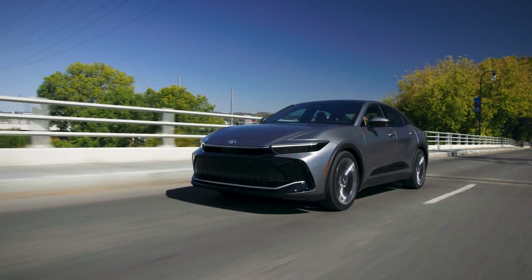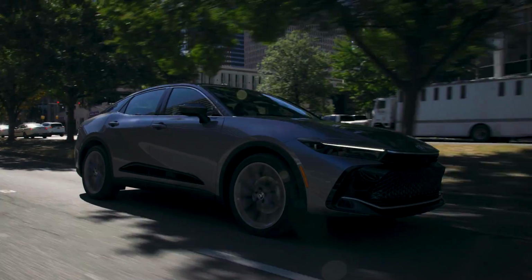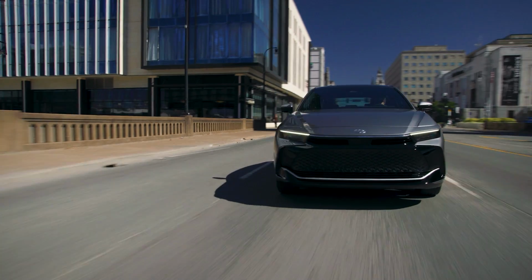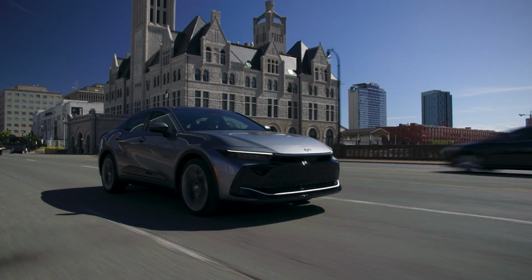What's also nice is that the Crown has a very simple and maintenance-free all-wheel drive system with a simple electric motor that powers the rear wheels, so you don't have a drive shaft, a differential, or a transfer case, or all of the maintenance that goes along with that like you would have in another all-wheel drive vehicle. When it comes to fuel efficiency, reliability, and low cost of maintenance, Toyota hybrids really are among the best on the market, and the Crown is really no different.